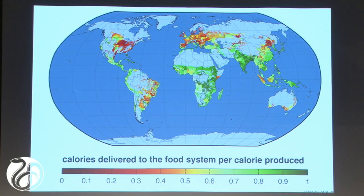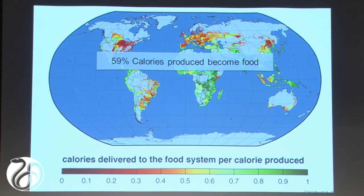But places in the Midwest, like the red areas in the Midwest, a small fraction of the calories that we produce actually end up delivered as food because they have to get converted to meat and dairy before they get delivered to humans. So on a global basis, about 59% of all of the calories that we produce are delivered to the food system. So that 41% of the calories that is lost to the food system is mostly lost due to animal conversions to meat and dairy, but also increasingly to biofuels.